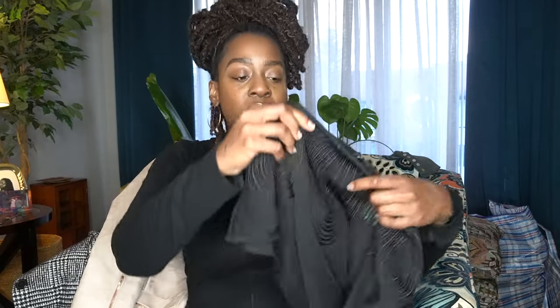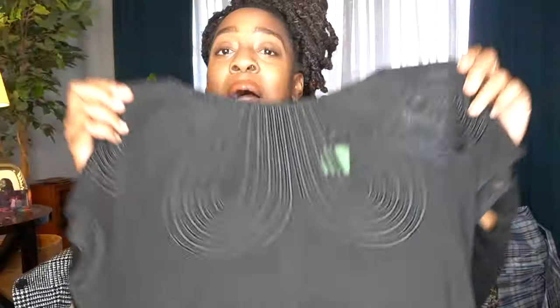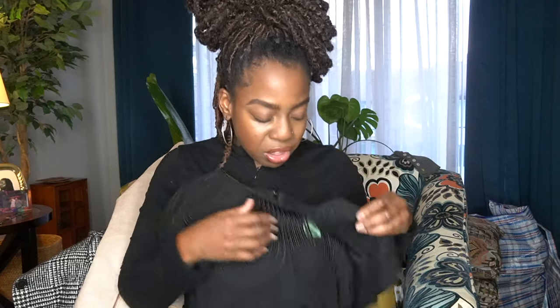So, the last piece that I found at the Salvation Army was a cute piece, and I don't quite know what I want to do with it just yet, but I know that sheer is in for the fall. So, I found this sheer bodysuit. Beautiful. It's a sheer bodysuit, and the brand of this is called CQ by CQ. I don't know who CQ is, but y'all outdid this top. It's a cute bodysuit, and I like the fact that it's sheer because I do plan on wearing something underneath this, but you know, it's giving a little risque, a little flirt.